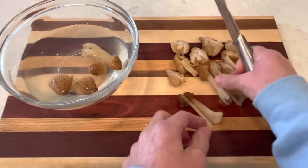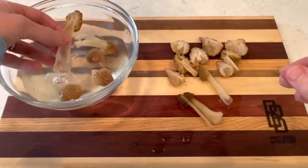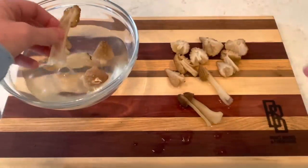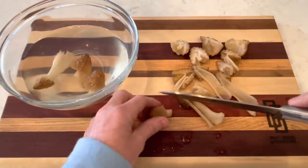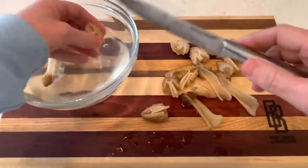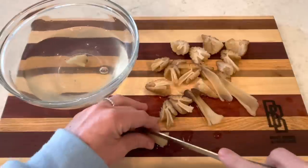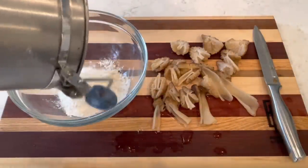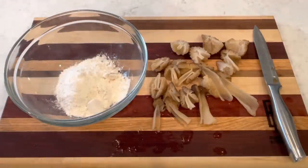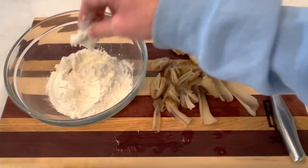And then I can see some of them still have a little bit of dirt on them, so put it back in the water. Now I just have a bowl. I'm gonna throw some flour in there. And then we will throw these in here.